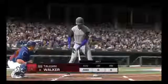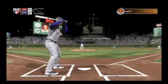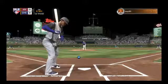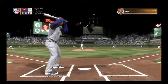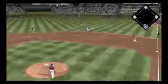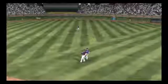Digging in, Taijuan Walker. Leading off for 9-1-2 due up. Number 99, Taijuan Walker. Here comes the first pitch. Good changeup that time, but he wouldn't bite on it. The windup and the 1-0 pitch. And here's a ball hit in the air. There to take it is Zobrist, and that's out number 1.